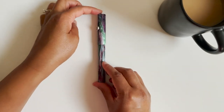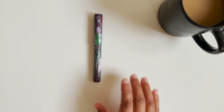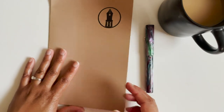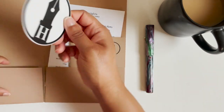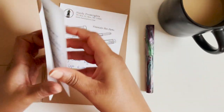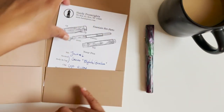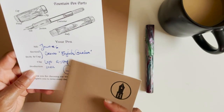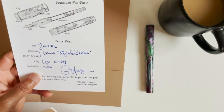So this is from Hardy Penwrights. He has so many different models and quite a few different price points on his site. In my package, it came with a little envelope that had information on my pen, a sticker, which I need to take out actually, and a note from, oh, Greg, that's the name. He also writes down all the information on your pen. So this one is the English Garden, and it has the logo stop, and it is fitted with a number 6 nib. And I got mine in a broad.